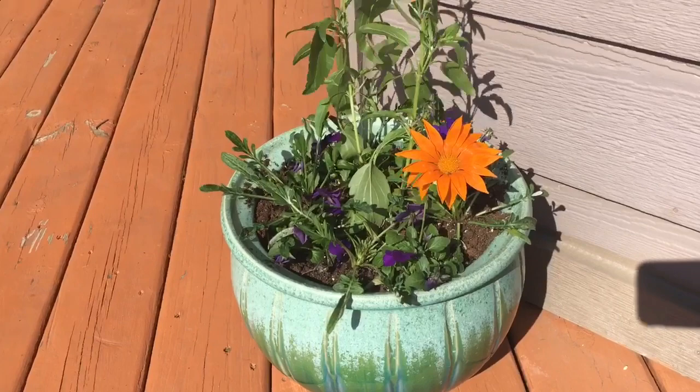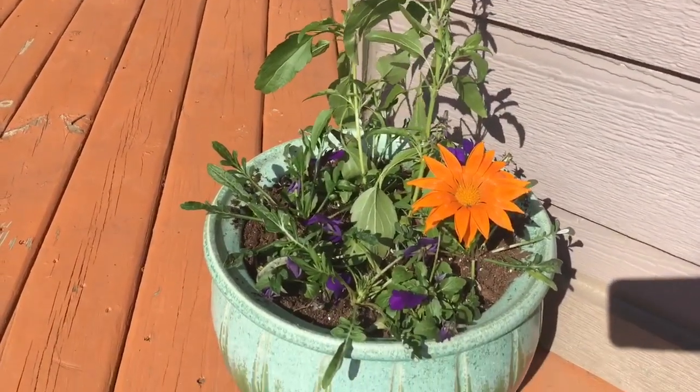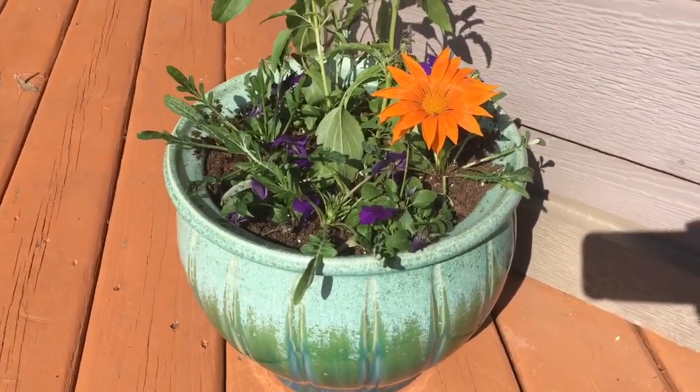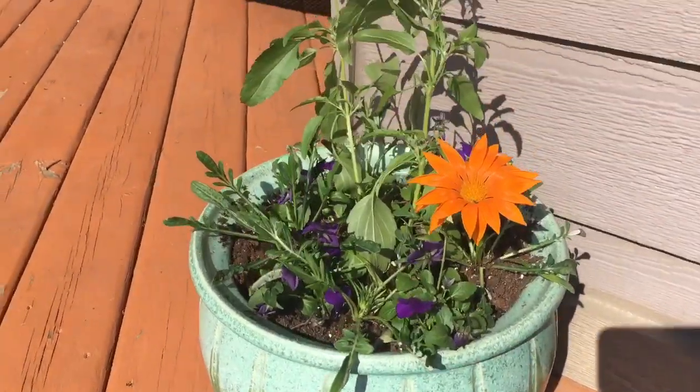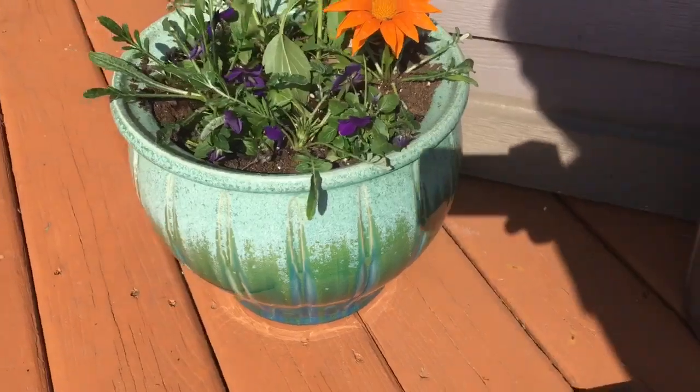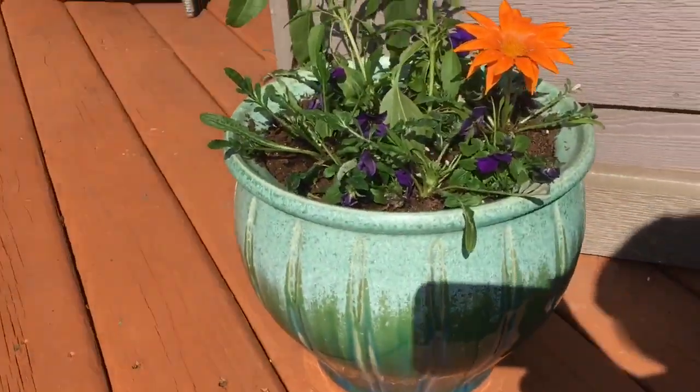And here's the pot that I got for, well, it was marked at $9.99. We already planted in it on Mother's Day, so. I just thought it was really pretty. Oh, my shadow is causing some troubles, but you get the idea. And so that pot was marked at $9.99, and it had a little bit of dirt in it.